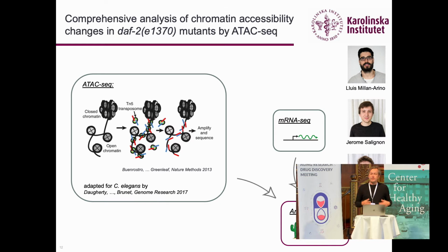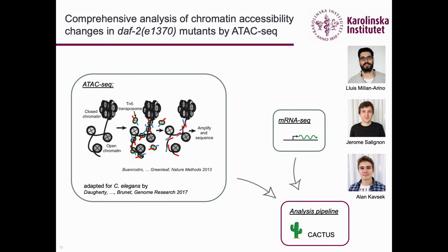We combined the ATAC sequencing with mRNA sequencing to understand wherever there is a chromatin accessibility change, if that also leads to gene expression changes in the vicinity of those areas. And then we compiled all this data in an analysis pipeline that we newly developed. It's called Cactus, but that pipeline is still unpublished. I also should mention this is work by 3 people from the lab, 2 postdocs, Luis Millán-Ariño and Jérôme Salignon, as well as Ellen Kavchek, a PhD student from the lab.